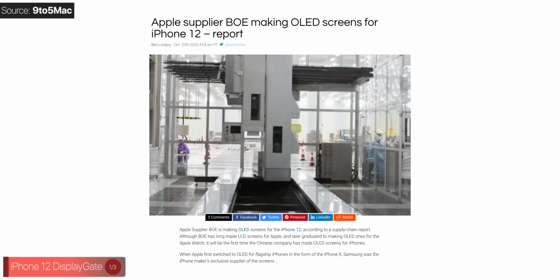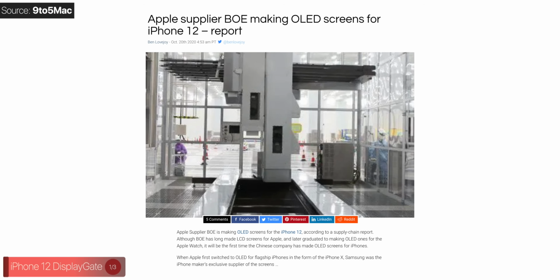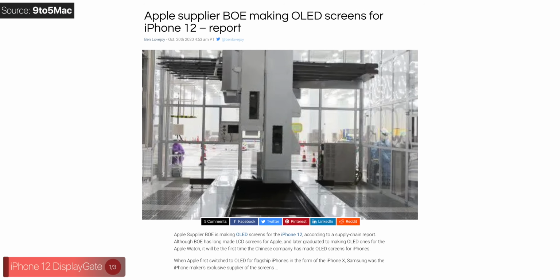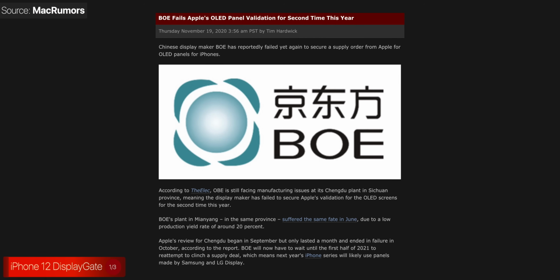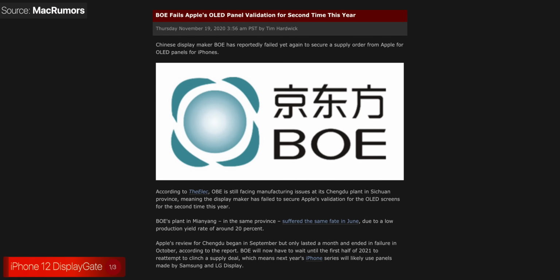BOE, which is a company that manufactures displays, now manufactures some of the displays for the iPhone 12 and iPhone 12 Pro, alongside Samsung and LG for the rest. This is because Apple sells a lot of iPhones and needed a third display supplier to keep up with the demand. Now, BOE has been well known for their poor display quality and low yield rates. In fact, a new report says BOE failed a quality test, and Apple will not be using BOE in the iPhone 13 displays next year. So this could actually be the reason.